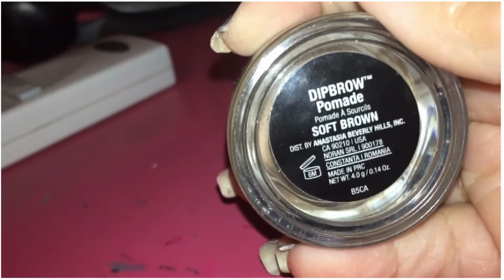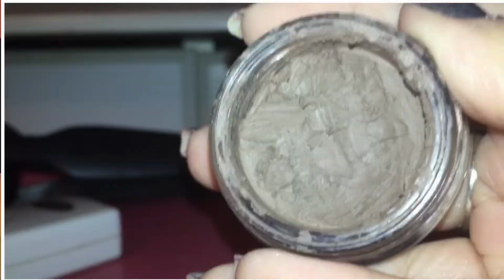Honestly, I love this eyebrow pomade so much. It is a little bit time-consuming, but honestly, I don't mind it because I just love how full and thick my brows look with this pomade. I am just obsessed with it. I have the shade Soft Brown. I honestly feel like I probably need to go up a shade, so whenever I go back and purchase a backup of this, I'm going to get Medium Brown instead of Soft Brown, because Soft Brown is a little bit too light for me.